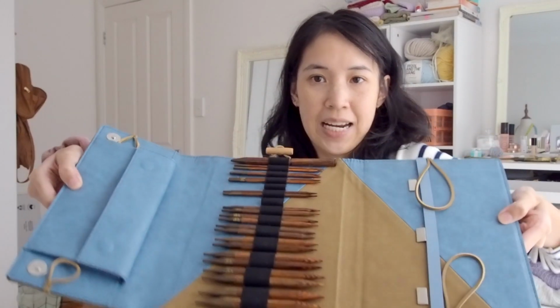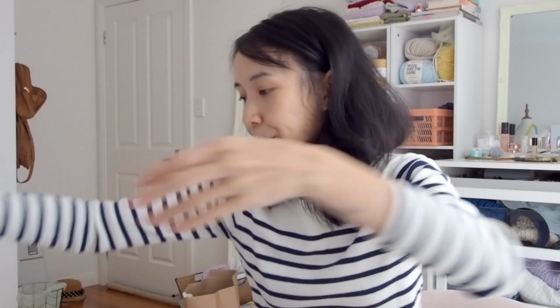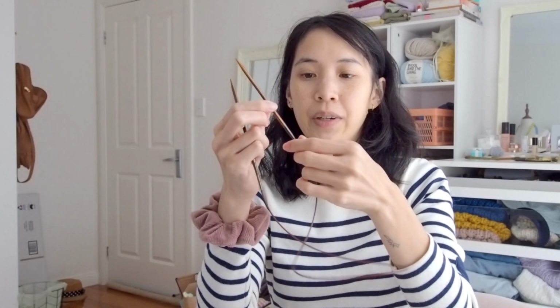I don't actually know. I don't use it, but the idea I think is you can put your patterns here and all that. But I like that it just keeps all of my needles in there, and I've never had a set like this before, and I love it so much. It was a gift for my birthday, I think, something like that. So I love that so much. And yeah, so this is the one I've got now.